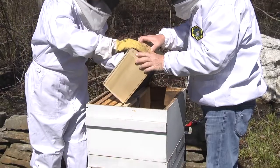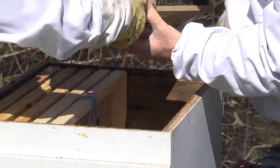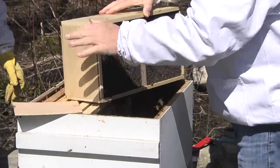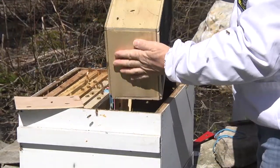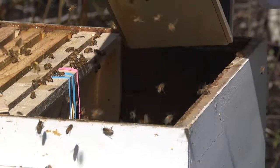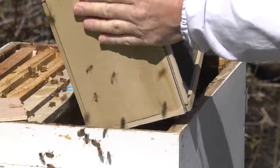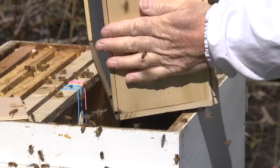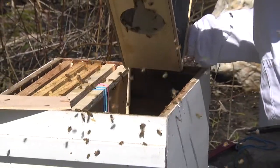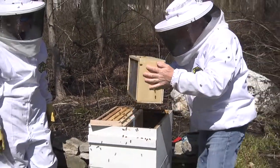Ready? Hold on, let me just tip this over a little bit because they're coming out. We're going to give this a little shake down. Ready? I got it, I'm holding it. There's different methods of putting bees in the hive. We use what they call a soft method. This is not a soft method. We try to get all the bees out into the hive.